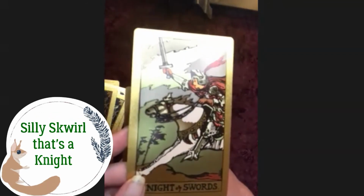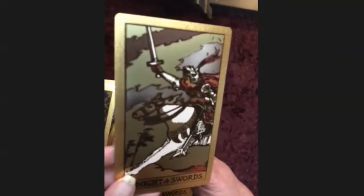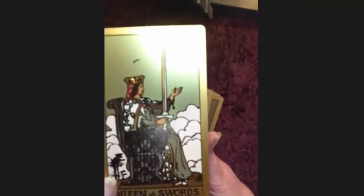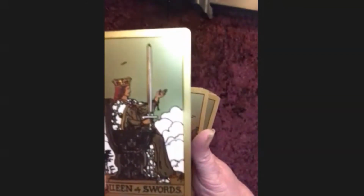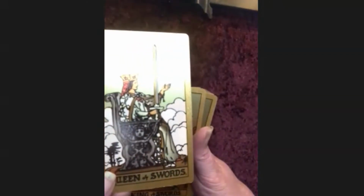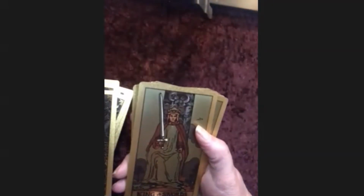Our Page of Swords, biggest, baddest sword in the deck, and his horse is wearing hearts and butterflies. Yeah, he's a softie. Our queen. And the white is just coming out too much. It's not that white in person. There's just so much. Oh, did you see that? Where her dress did that? That's what I'm talking about.